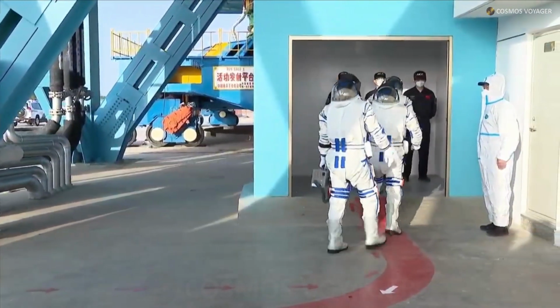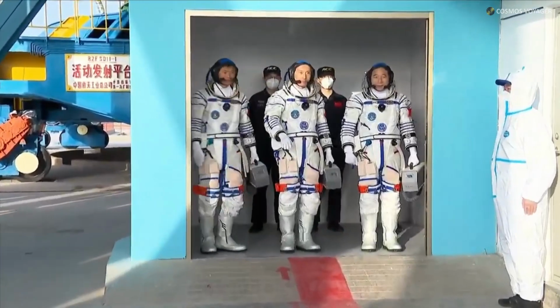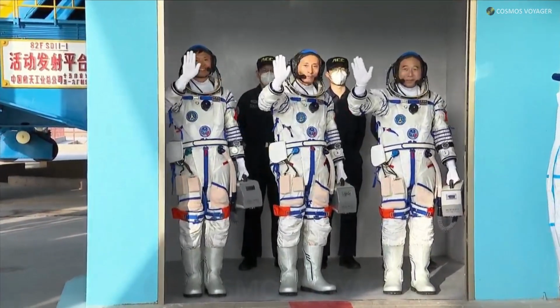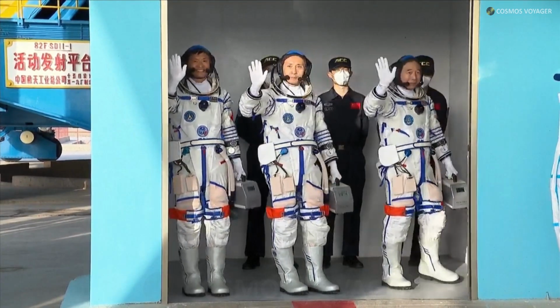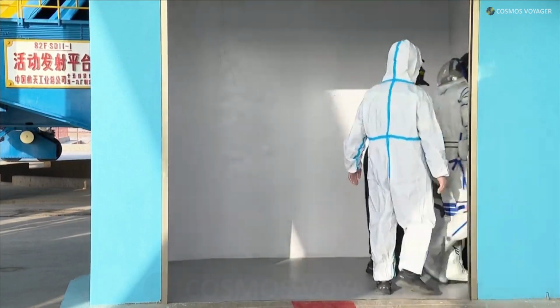Oh, so they're still having that ventilator equipment we were talking about, but it's smaller in size. Much smaller. And a little bit of change in color as well, I guess. And the boots have also changed from gray to white. Right, and now they're going to take an elevator to the capsule, I guess.